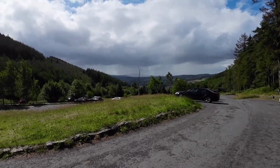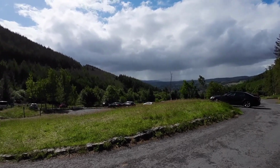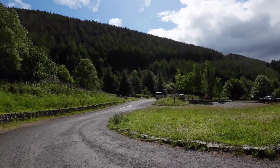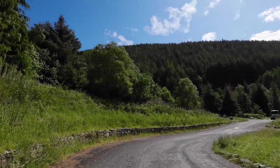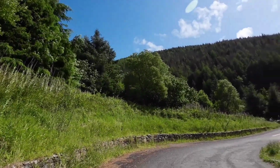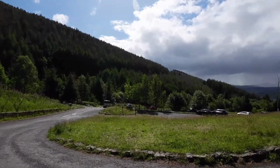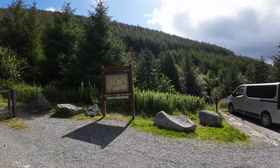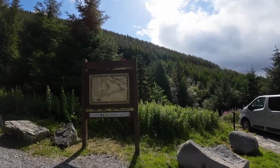It's pretty blowy. I'm really hoping that I will get the drone up at some stage, because we will get some really beautiful views of hopefully some of the mountains in around here, and views of Carlingford Lough. This is your sign for Cloughmore Trail.